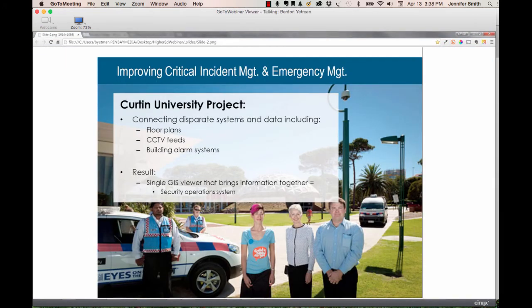So being that it's 3:37 a.m. in Perth, Australia, I'm going to be sharing with you today on behalf of Curtin University some of the work they're doing. They're focused on public safety, security, and support for emergency management.